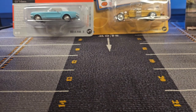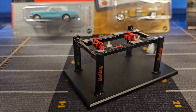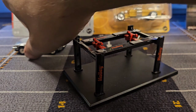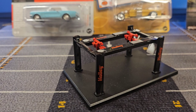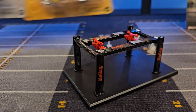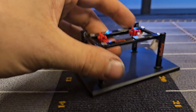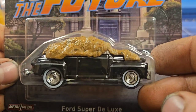So next up, we are going to open up, get that lift there, get our DeLoreans parked up somewhere where they won't get bumped. Right there, looks good. Next up, we'll keep with the Back to the Future theme here before we get into our other Johnny Lightning pop culture stuff. And let's get Biff's shit-covered Super Deluxe out of the box.